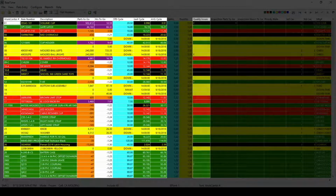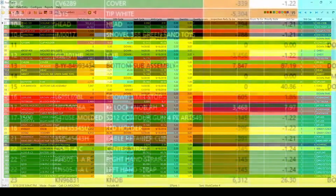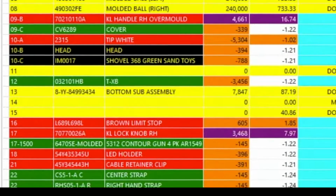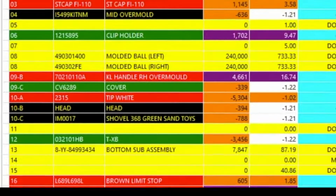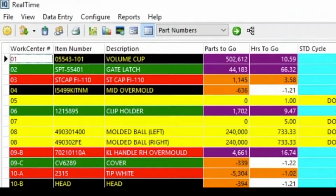Users can also view quality issues that are outstanding for this item, hours to go or parts to go for in-process inspection, and other types of information. Color coding is used here, indicating to users how well a machine is running for the given part that is being run. For example, machine number 1 is producing a volume cup.